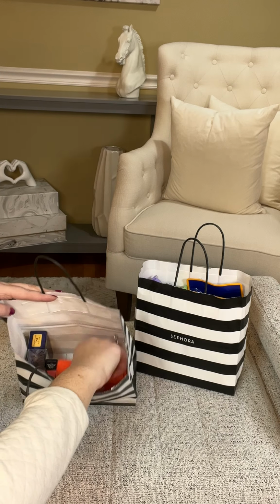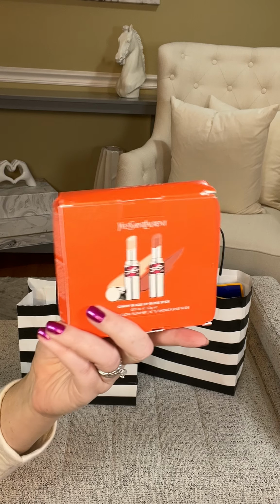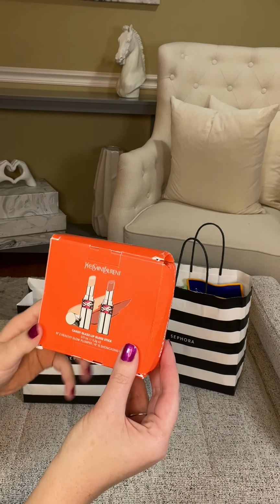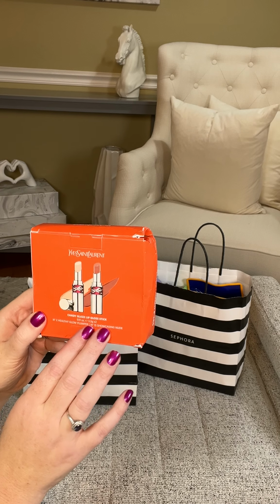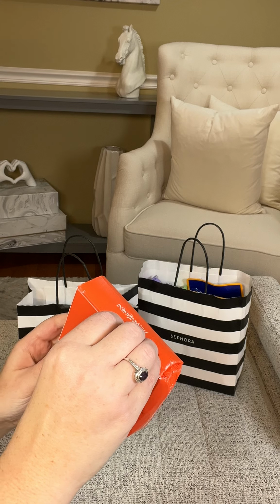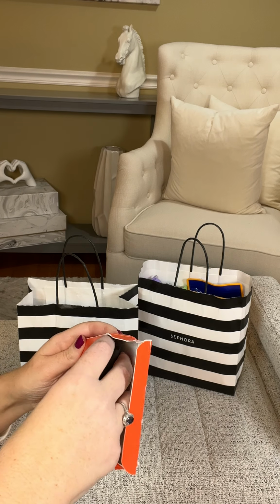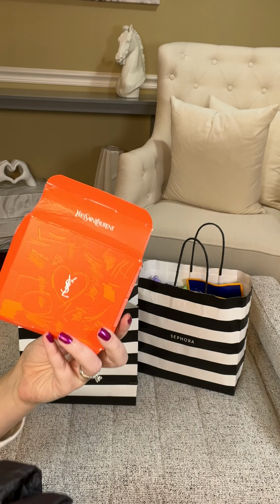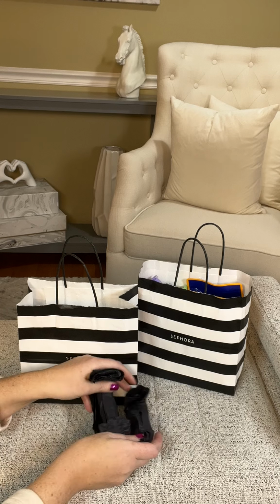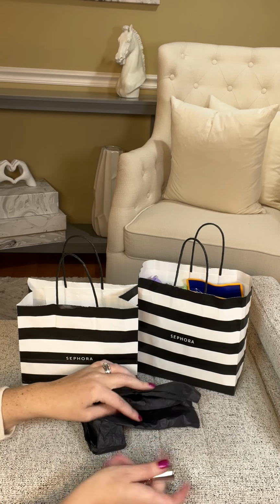So I also got some more, and this box got crushed. It has definitely seen better days, but this is the YSL. Oh my goodness, they're called Candy Glaze lipsticks, and doesn't that just sound divine? Candy Glaze lip gloss. Yes, please. In fact, I'll take 2. So this came in a 2-pack, which I feel like is definitely always more reasonable. So let's go ahead and see.